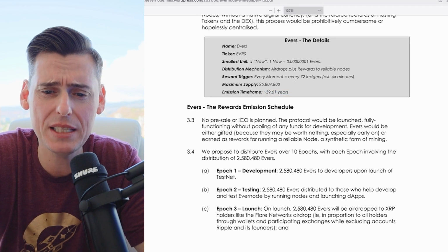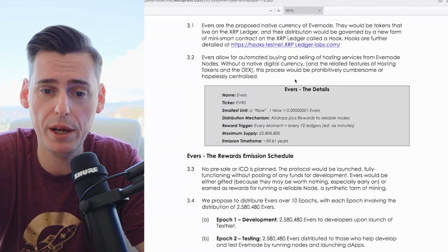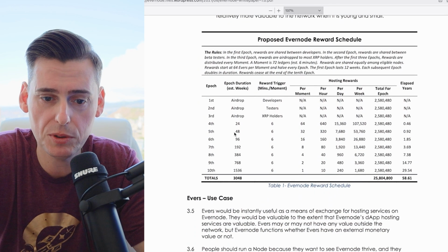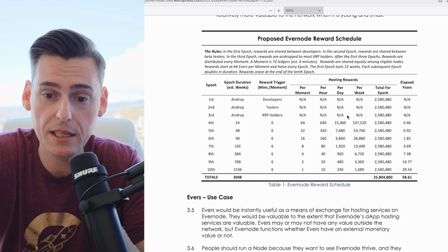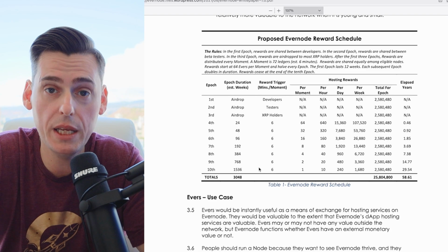And there's supposed to be, I think it's like, was it 72 million tokens, guys? It's not going to be a huge amount of supply of the tokens. And so I'm going to definitely be holding on to this. This is the proposed Evernode schedule. This is how it's supposed to look. So developers are going to get a taste, testers are going to get a taste, and then we're third. But hey, that's a free taste, guys. Here's the epochs. This is per week. So it's going to be a slow drip over time, it looks like. But hey, free money is free money, guys.